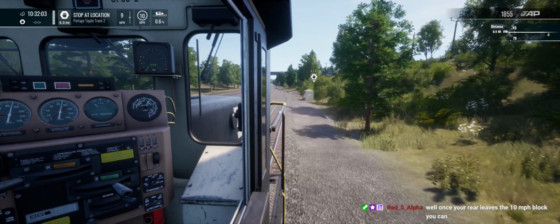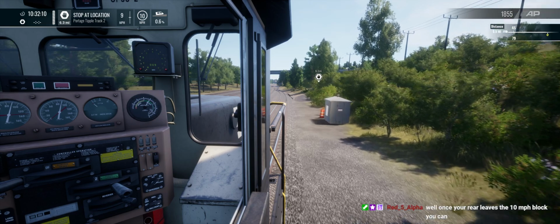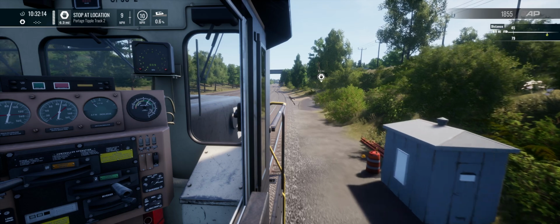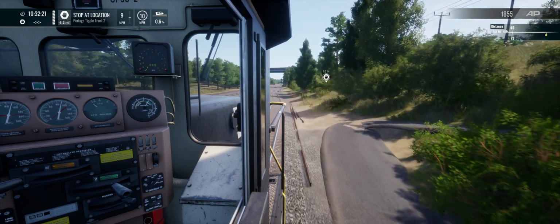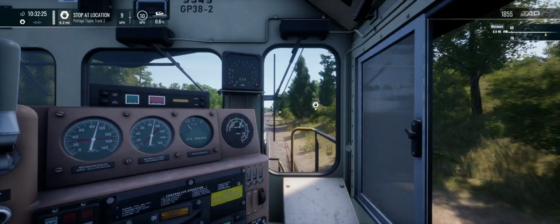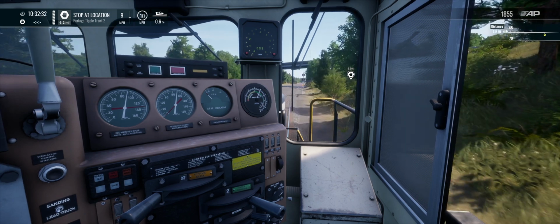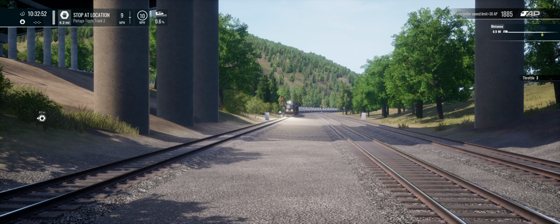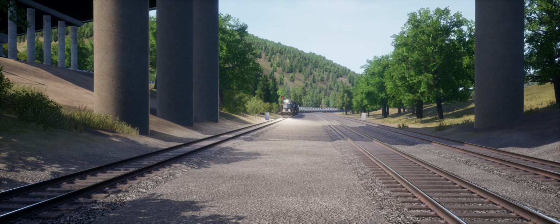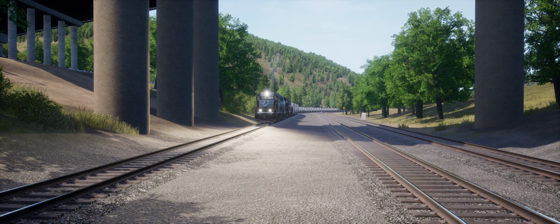Yeah, we have to get the rear through the block, and I think actually, technically, we're not supposed to pick up speed until the rear of the train goes past this switch up here. So we're just gonna have to hold on and be patient. We're slowly making our way out. Those pylons are huge.